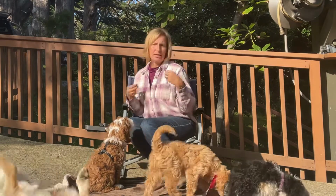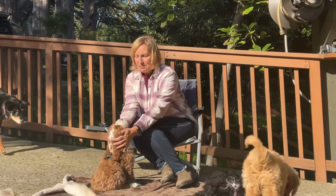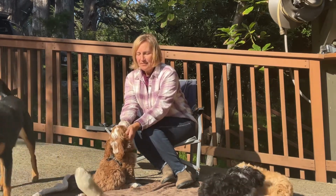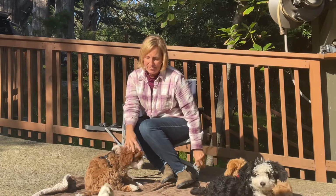Take a quick break, do something, toss a toy, play a quick little 10-second tug. Never more than a couple minutes at a time of any particular thing. That keeps your puppy motivated. It keeps them wanting to work, and they don't get burnt out. So multiple times a day, short little bursts is the way to think about it.